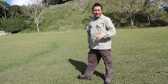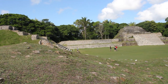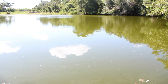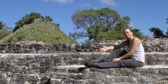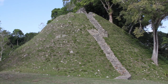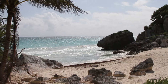So we're at Altun Ha today in Belize, and Altun Ha in Maya means rockstone pond, and it's called that because at this site the Maya built a very large reservoir. They diverted streams, they collected water and rainwater for a city of over 10,000 people. This site was inhabited from the classic period through the 14th century, and there are a lot of earthworks and a lot of monuments created here. It was also an important center for trade, and they traded their goods all the way down through the coast of Panama.